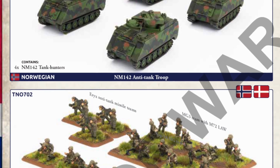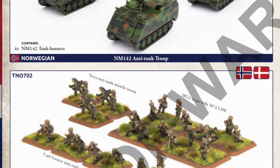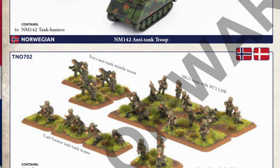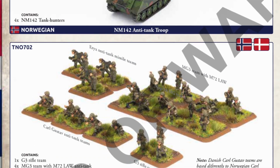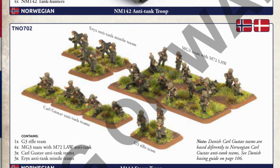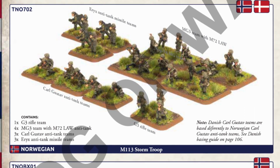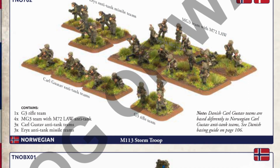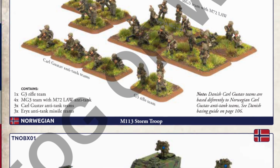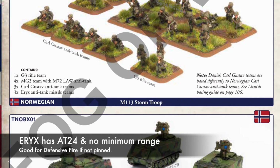The M113 Stormtroop infantry box works for both Norway and Denmark. The figures are based a bit differently between the nations, so consult the included instructions in the book or check the Team Yankee website. The Norwegian Stormtroop has a HQ stand and 4 MG3 infantry teams with M72 LAW. Then there are 3 anti-tank teams mounted on small bases. These can either be armed with Carl Gustav recoilless guns or optionally upgraded with Eryx missiles. The figures for both are here.